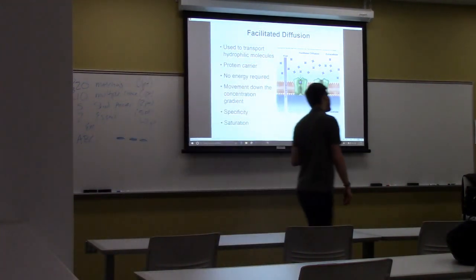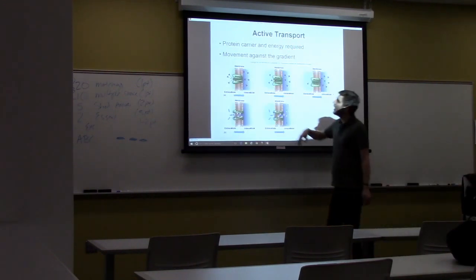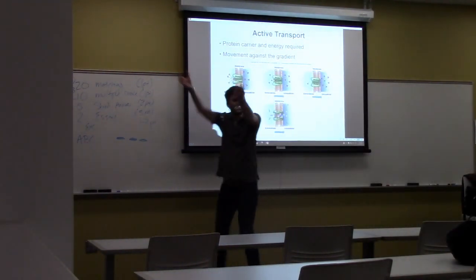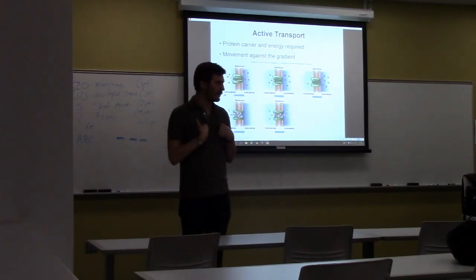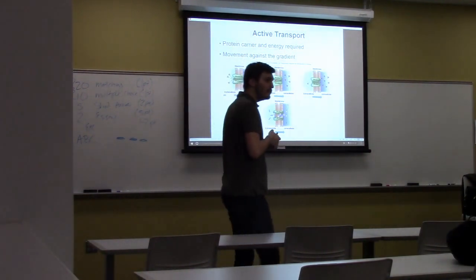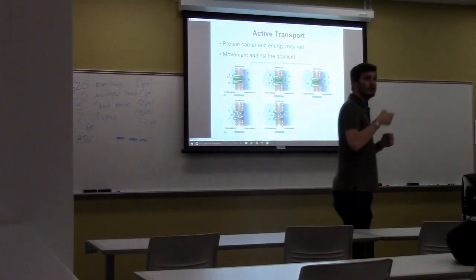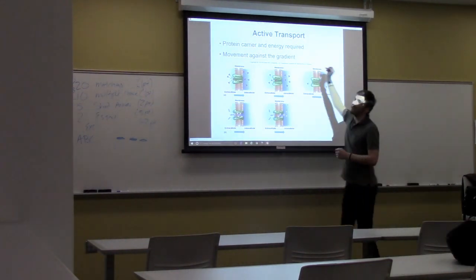What happens if it's the opposite? What happens if you have more on the inside than you do on the outside and you want to bring it in? Can you just let diffusion naturally let them come in? No, because then they'll go out. So what do you do instead? Use ATP, right? You use energy. This is called active transport.